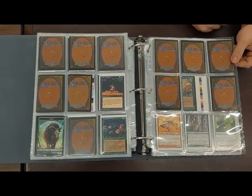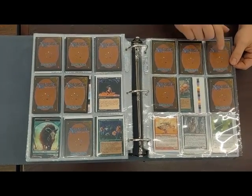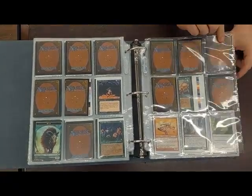I've seen other horizontal miscuts from Alliances, but never to this extent. There's actually a Force of Will that's miscut horizontally. Yeah.